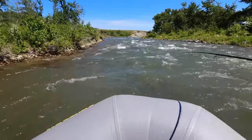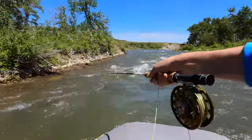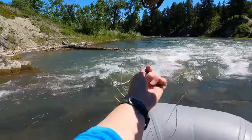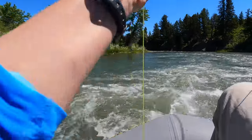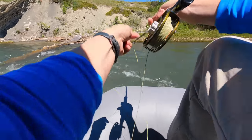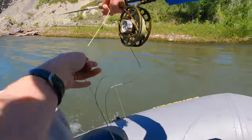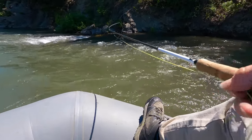It's all about the one cast to the spot. Yeah. Out, in, anybody? Come on, right along that stuff. Oh, I would have thought. Whoa. No. Wow, but I don't know if it was big because I again didn't feel a damn thing. Yeah. It's really cool, isn't it? What a great river.